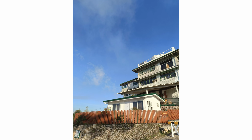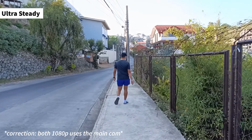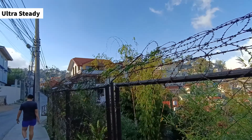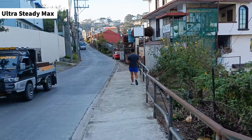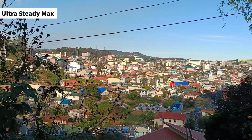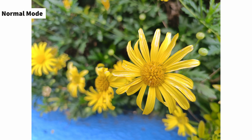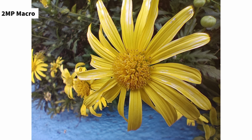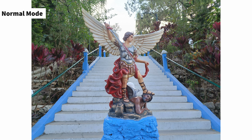But there are two stabilization modes, one at 1080p using the main camera and the second using the ultra-wide, and yes, both work as advertised and they're great for their intended use. When it comes to the overall quality of the sensors, this might be the first time I had a hard time describing the camera performance of a phone. I can't confidently tell that they are great, but I also can't tell you that they are bad. Good enough, I guess? Hit or miss?